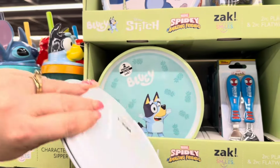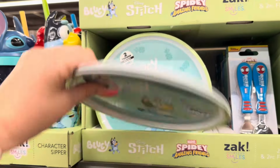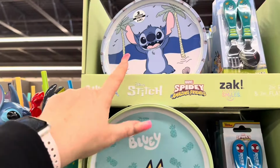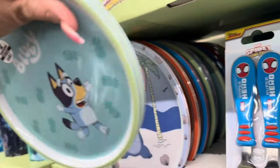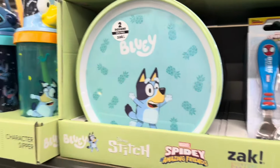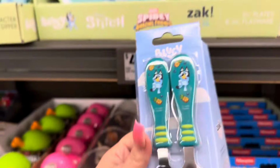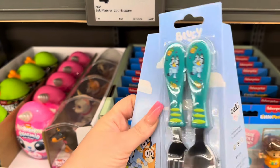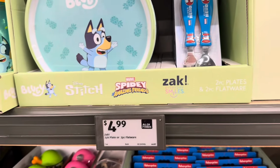They have Bluey. And again, they are a 2-pack. They have Stitch. They have Spidey. A lot of these, friends, we've also been seeing at the Dollar Tree. Maybe not the plates, but some of the bowls. And they also have the silverware. Again, your choice for $4.99.